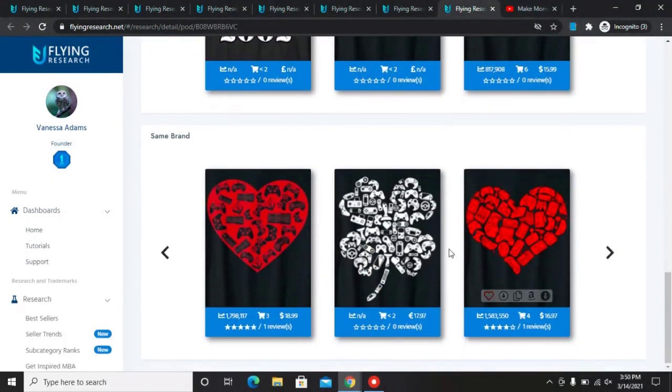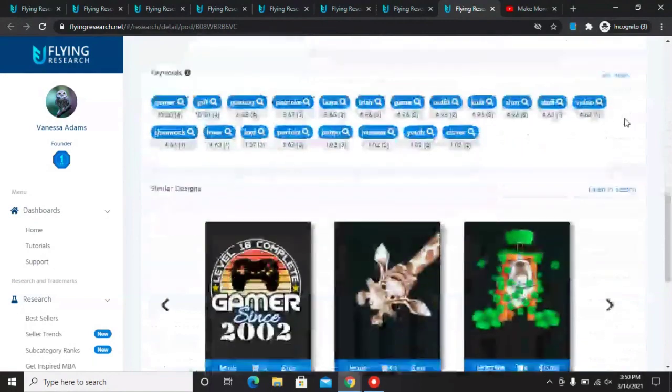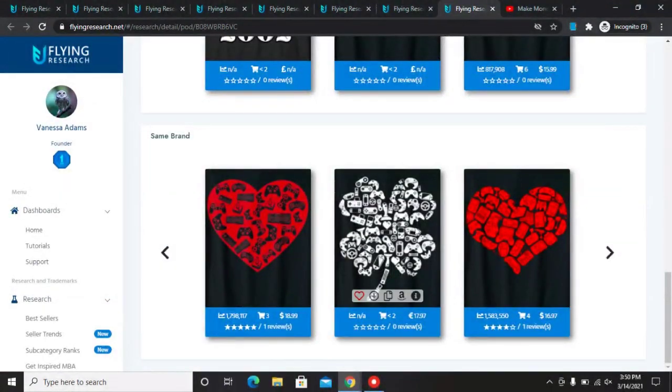from the same brand. So this one is white, on top it was green. Yes, it was green. And the clover right there here is white. This one is a hat with the same. I'm sure this was for Valentine's Day also, if I'm not mistaken. So you see there's a pattern here.